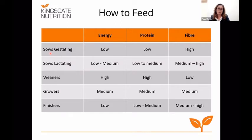So for a gestating sow, she's basically not doing much other than lying down, going to sleep, and growing some piglets. Low energy, low protein, high fibre. We want that high fibre to keep her happy, to keep her guts working, to get high gut fermentation, so that she gets a healthy microbiota, so that she becomes a healthy animal. Because a healthy mum makes a healthy piglet, but only at condition score 3.